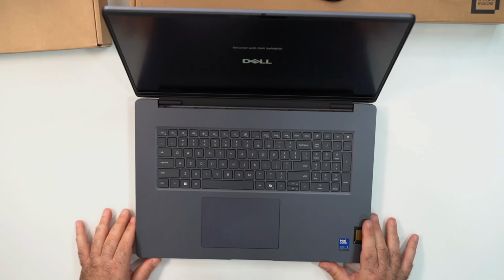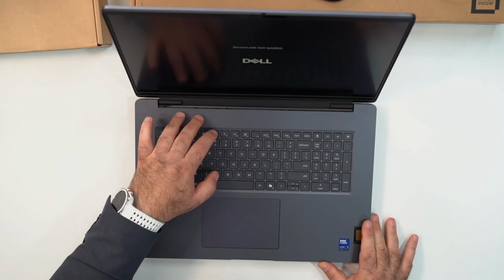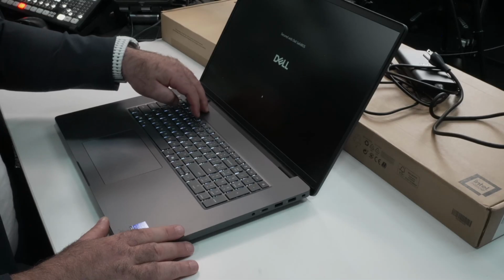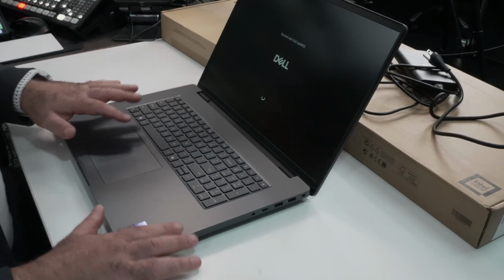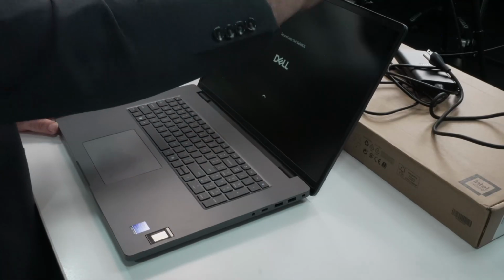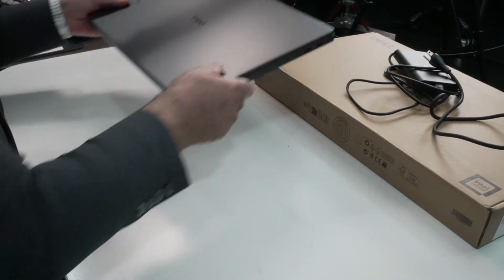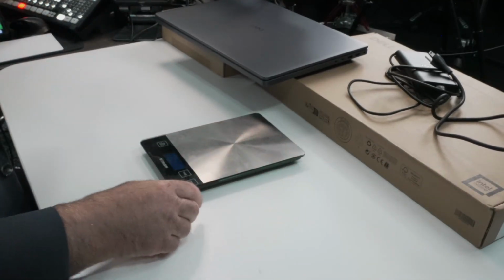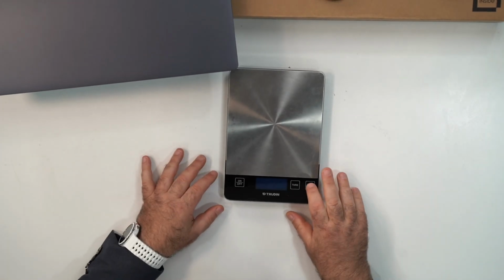Full-size numeric keypad. It is a backlit keyboard, and you could probably get a look at the backlight here pretty well. And it's good. I like it because this is going to allow you to get work done. But while this is booting up, let's close that. Let's get a measurement of the weight as we bring out our scale here, and let's turn it on.